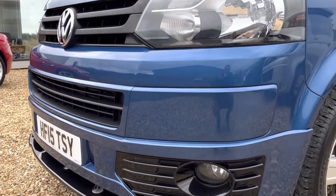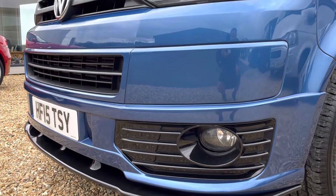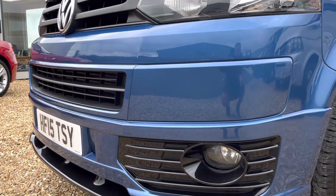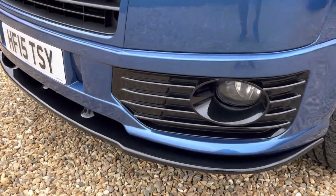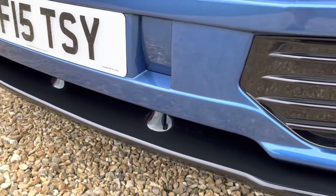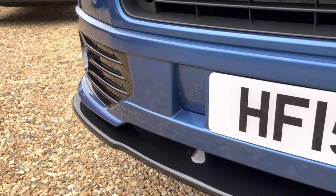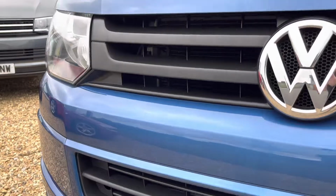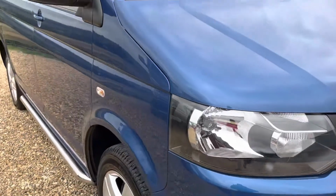It's got the Sportline front end to it. Beautiful gloss accents around the fog lights, and lovely deep gloss black splitter to the front. As you can see, in absolutely fantastic condition. Do excuse the wind today.